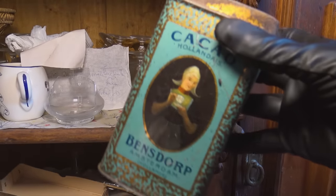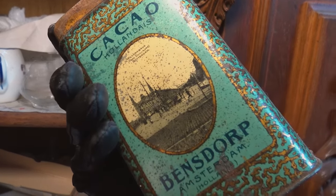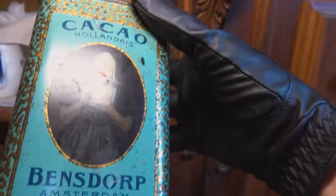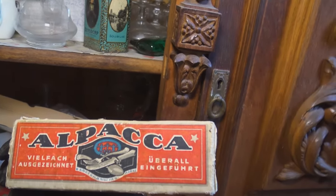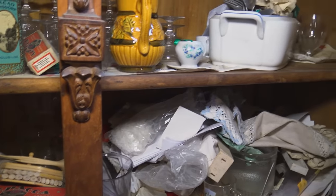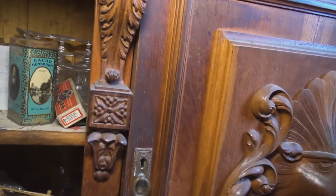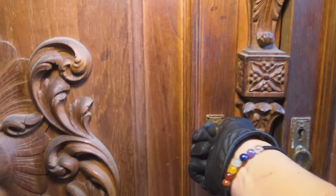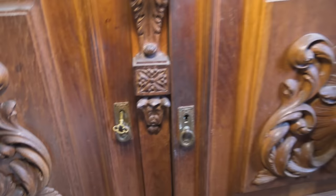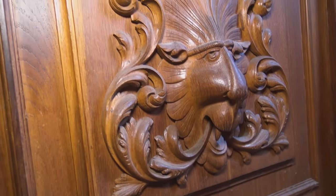There was no plastic at this time when they bought these. Just look. Wow. Awesome. Alpaca. I haven't shown the other door, but look. How nice.